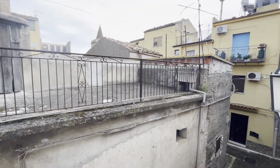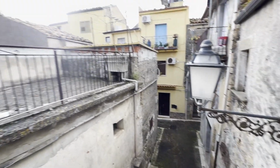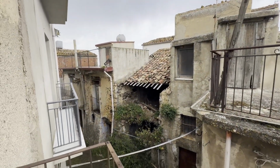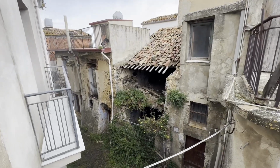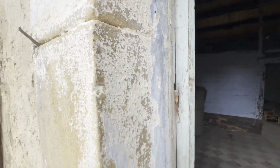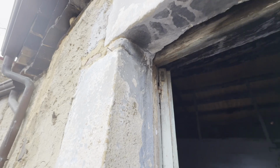We're going to step up and out onto the balcony. Another old house, completely collapsed. By the way, this blue that you see here, back in medieval times, they would mix it with calcium, and it's a mineral that the bugs hated. And so you'd often see it painted around all the doorways to keep insects away.